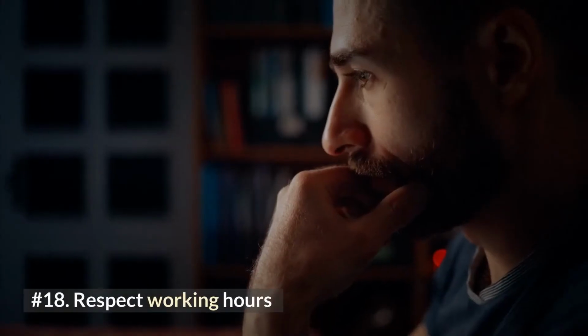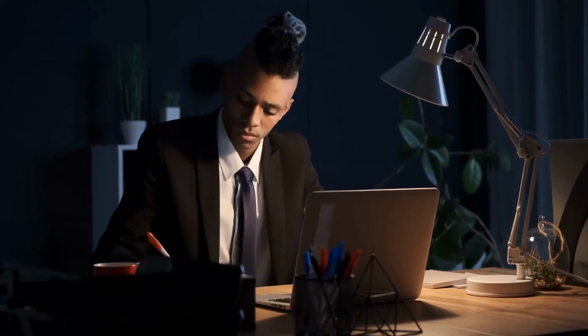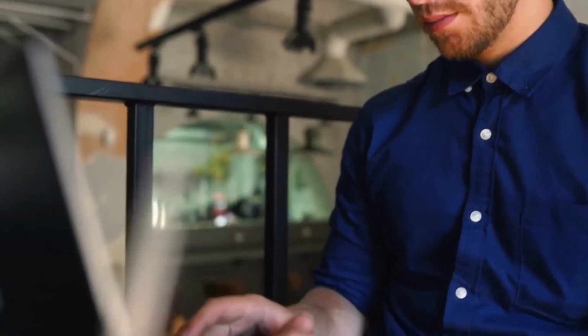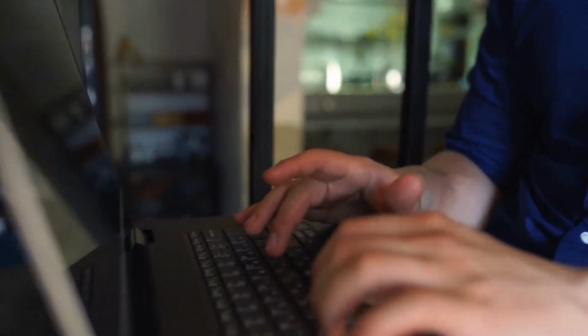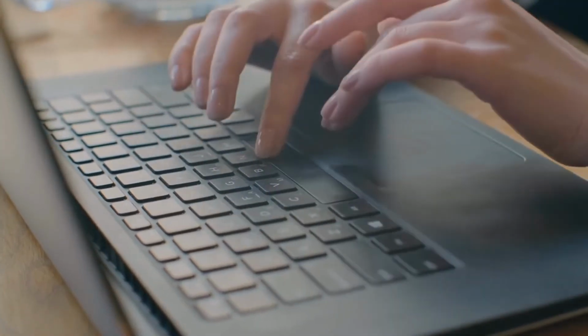Number 18. Respect working hours. Always respecting your coworkers' working hours is part of professional email etiquette. If possible, try not to send emails on the weekend or after business hours. There are ways to schedule a message to be sent later if you must write right now to avoid forgetting to complete the assignment. You can continue working in this manner without interfering with the other person's sleep.